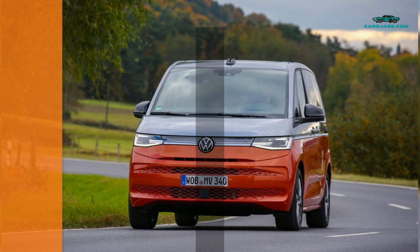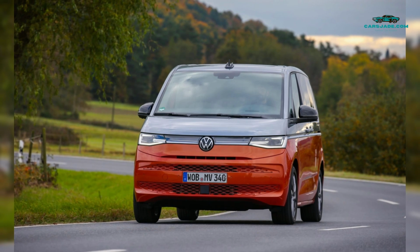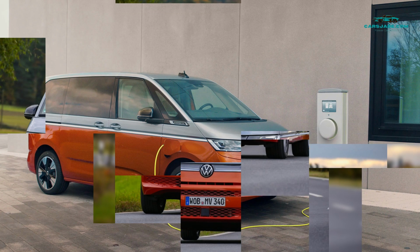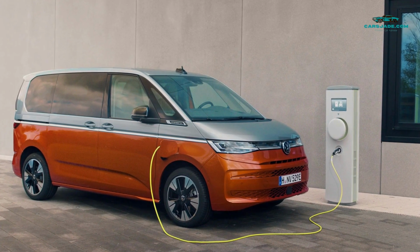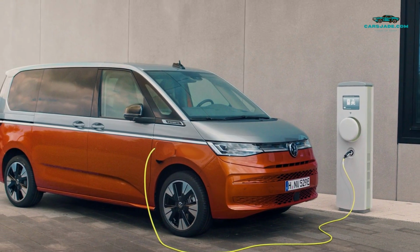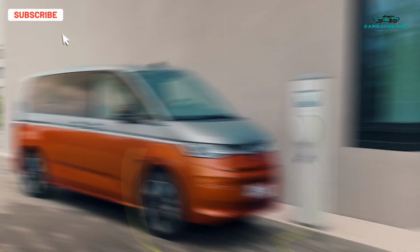Today, we're diving into the 2026 Volkswagen Multivan eHybrid 4Motion, Volkswagen's first plug-in hybrid variant offering all-wheel drive, a modern twist on the classic van. The 2026 Multivan eHybrid 4Motion isn't just a van with electrics. It's a performance and family-ready MPV that combines EV commuting with long-distance flexibility. With electric AWD and thoughtful interior design, it offers seamless transitions between electric and petrol drive, while still being spacious enough for 7 with configurable seating.